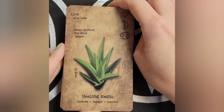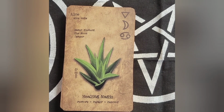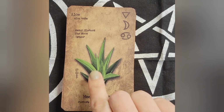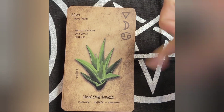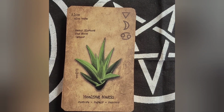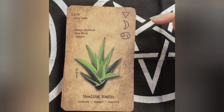All right, and then here we are. These look good. They look really, really good. They're clean. You can read what's going on here. Even without my readers, I can see perfectly fine. So then you have all of the elements, but then he actually breaks it down and puts the words there too, which I appreciate.